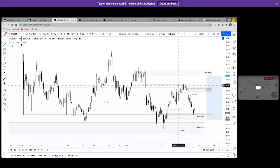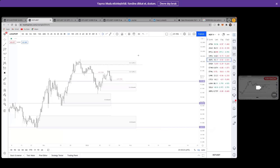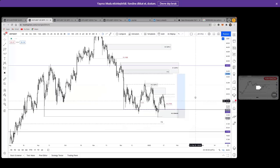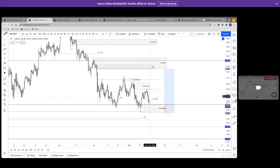You got rejected by, I think this was, of course, an FBG. I think it was a 12-hour supply on the mid range, so it would have been a valid play as well. One of our buddies got it, and Josh did a great job taking this short. Yeah, this was a 12-hour supply. As you can see, 12-hour supply right above the range EQ.